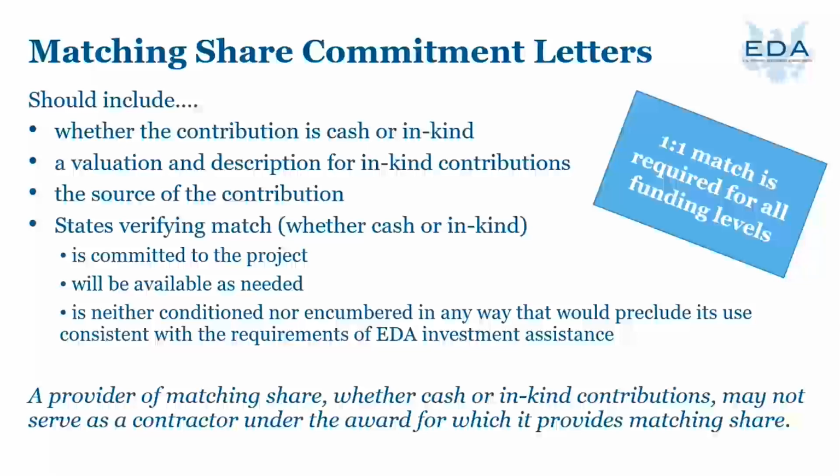I do want to note, and please read the NOFO, which has more detail on this: if there is a third party entity that would like to eventually apply with your organization or is trying to be a contractor under this grant, they cannot be a provider of matching share. Please look up in the NOFO the definition of contractor, which is different from a subrecipient. If they are a contractor under this grant or are looking to become a contractor under this grant, they cannot provide matching share.